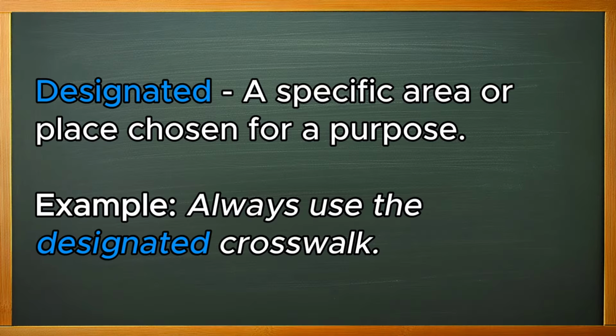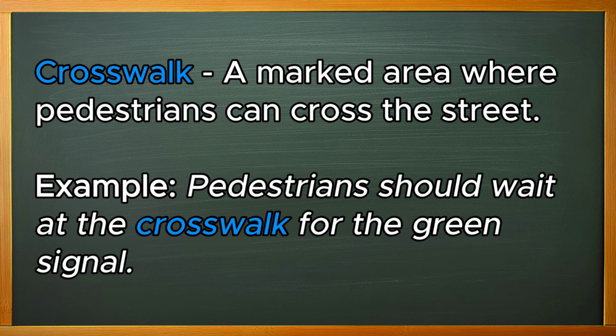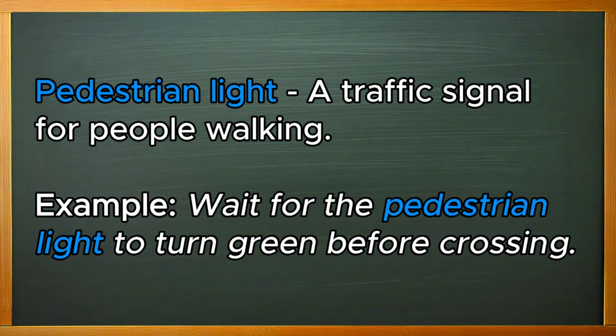Designated means a specific area or place chosen for a purpose. Example, always use the designated crosswalk. Crosswalk means a marked area where pedestrians can cross the street. Example, pedestrians should wait at the crosswalk for the green signal. Pedestrian light means a traffic signal for people walking. Example, wait for the pedestrian light to turn green before crossing.